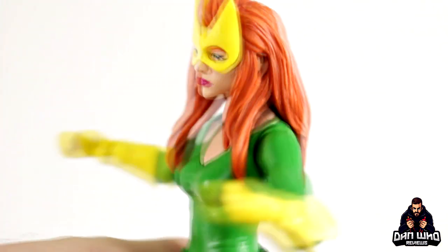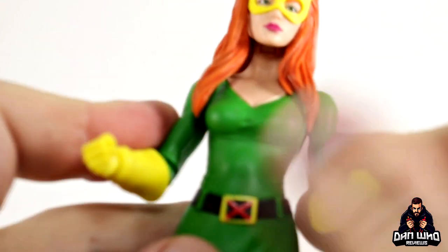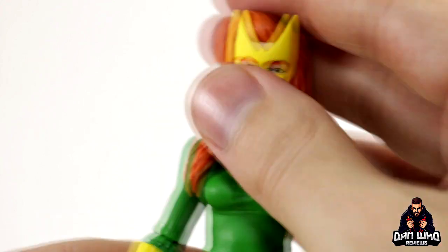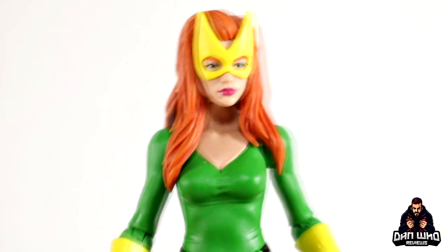But yeah, overall, it does look good for what it's meant to be. Just I think people are going to be frustrated with the lack of articulation on this. But I'm happy to have her standing on the shelf representing Marvel Girl.